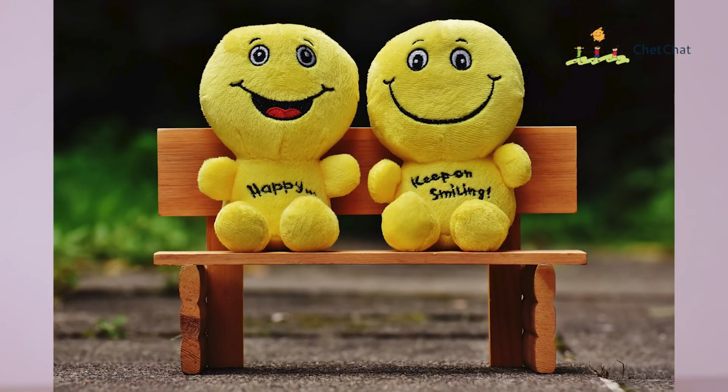So if one of your friends is very happy and cheerful one day and is cracking a lot of jokes and making everyone in the group laugh, you can always say, "Lovely to see you in this jocular mood today." Alternate words to jocular could be humorous.